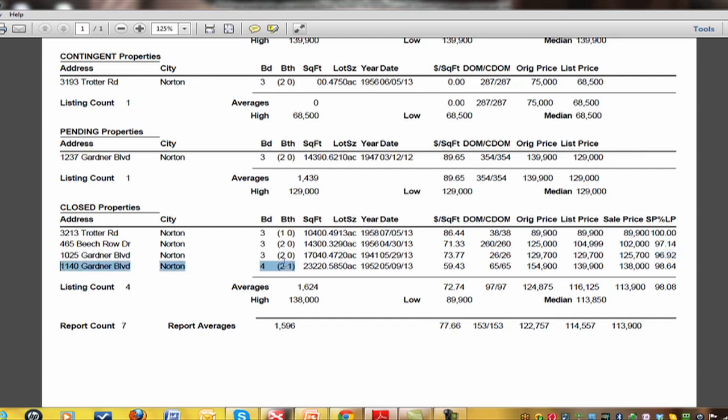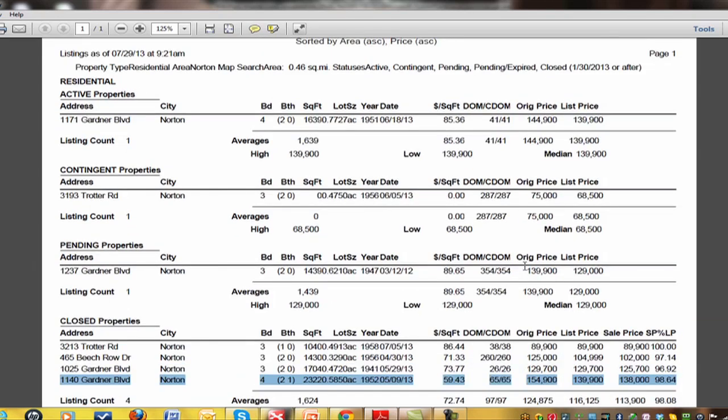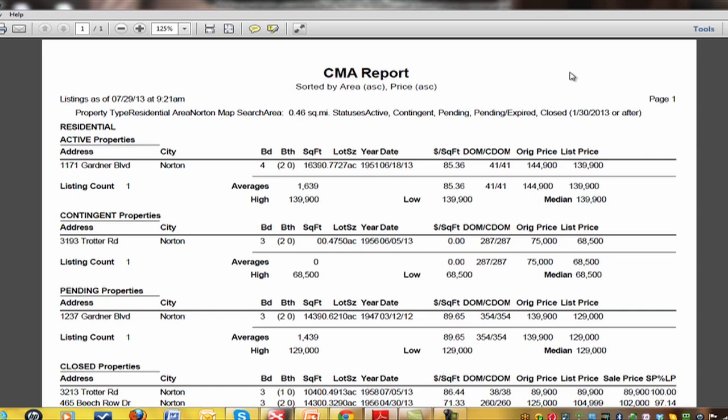This other property on Gardner is a little bit bigger. It was 2,222 square feet, 4-bed, 2.5 bath, and it sold for 138. Ours sold for 132 because ours was in perfect condition. It was brand new everything: electrical, plumbing, carpet, paint, kitchens, bathrooms, etc. So that's the CMA.